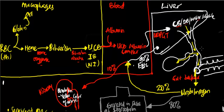And just some little naming here. This is the liver. We have the liver here, and here we have our hepatic duct.